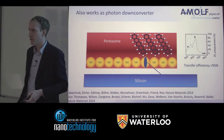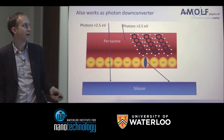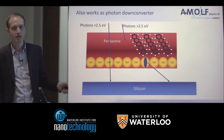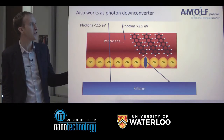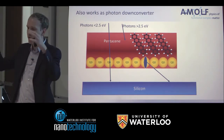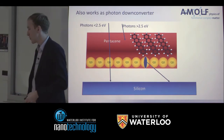But it's a challenge, I think, because you also have other processes that you have to get to work very efficiently. So for example, you have to be able to let the low band gap or low energy photons pass through your singlet fission layer without any loss. You have to absorb all the high energy photons. You have to get them all into the quantum dots. And then you have to emit all those excitations as photons. And you have to emit them all in the right direction. Right? You can also emit into space, and then you have nothing. You don't win anything. So there's a lot of challenges.